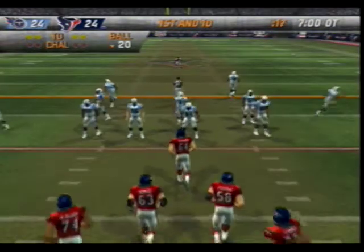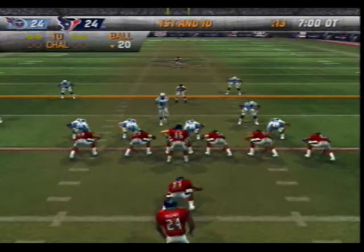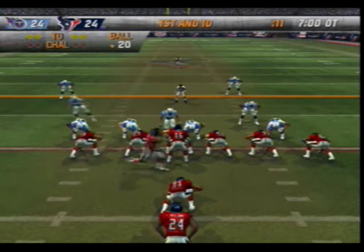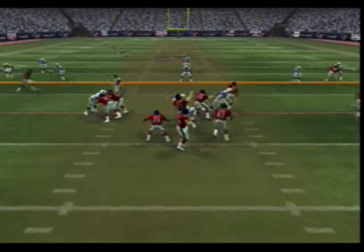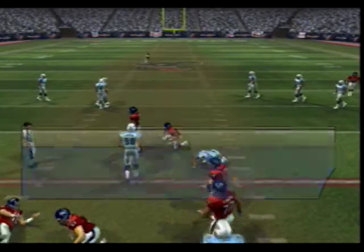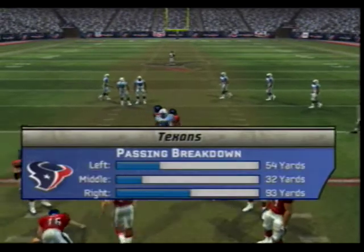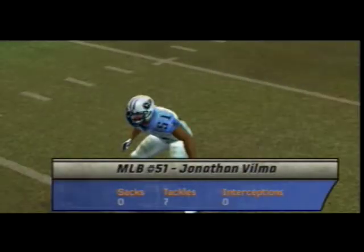The Texans will start the drive at the 20-yard line. First and 10. They'll go from the I formation. Batch sends a man in motion. The rush is on. With the pass, Vilma comes up to make the play at the 25. Watch this. He stands him up, and he puts him right down. That's stopping in your tracks right there.